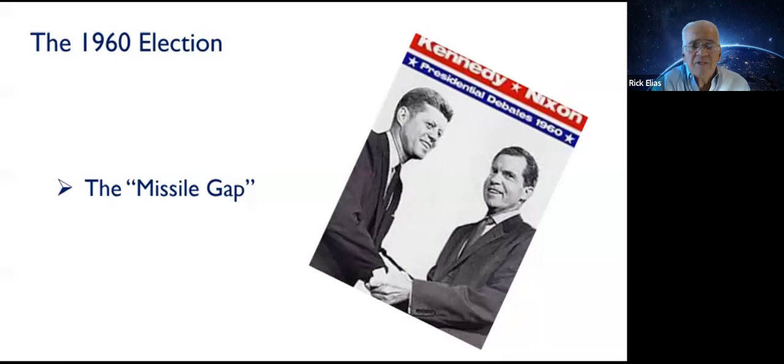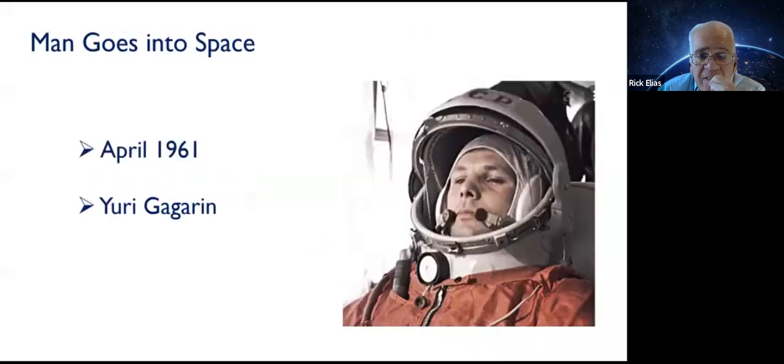In fact, John Kennedy took office in January of '61, but shortly after he took office, the gap seemed to widen even more, because in April of 1961, the Soviet Union sent the first man into space. Yuri Gagarin made one orbit before returning to Earth.